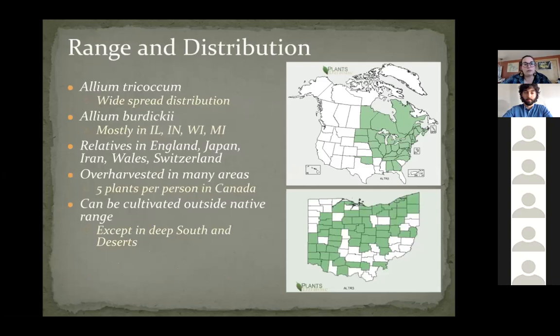Their range and distribution is pretty wide throughout Eastern North America, pretty widespread. Allium burdickii is mostly found in Illinois, Indiana, Wisconsin, Michigan. Either species, both of which are overharvested within their range. They can be cultivated outside of their range. However, it can be challenging because in the South, it's a little too humid, doesn't get too cold. And then out West, where it's desert, it's too dry. Ramps like a nice moist habitat.